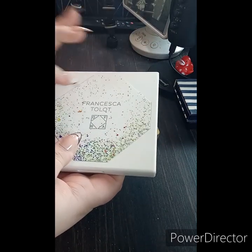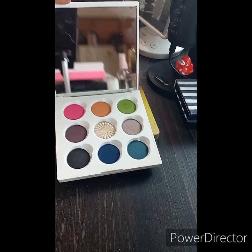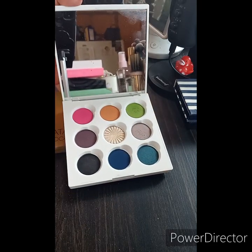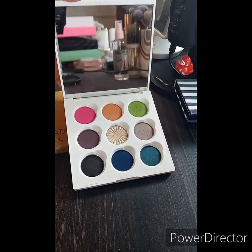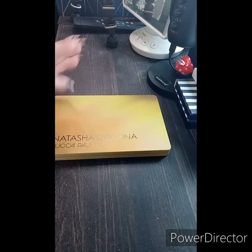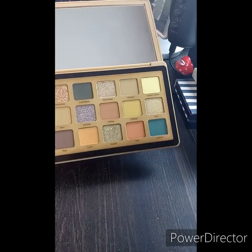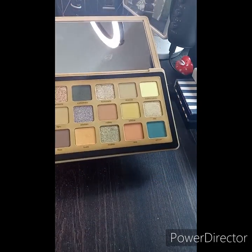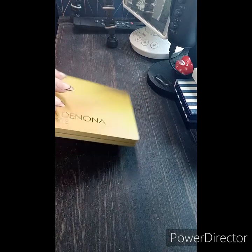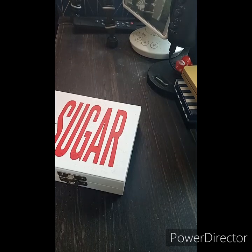This is an Ofra and Francesca Tollett, probably horribly mispronouncing her name, but this is the Infinite palette, which looks like this. I am keeping that. My brand new Natasha Denona Yucca palette, which of course looks like this. I have not used this yet. We are keeping. I figured we would get all of the Jeffree Star trunks out of the way.